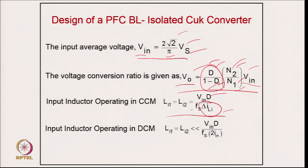For the boundary condition, the input current ripple will be twice the input current. Okay. So, we can find out the boundary condition inductance also. But if you want to operate all the time in discontinuous conduction mode, then this inductance should be much, much lower than what we calculate for critical conduction mode. But of course, sometimes we even design for critical conduction mode because you want to take advantage of both continuous conduction as well as discontinuous conduction. And we already discussed their relative merits and demerits.